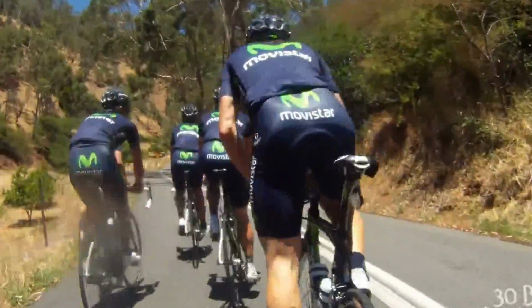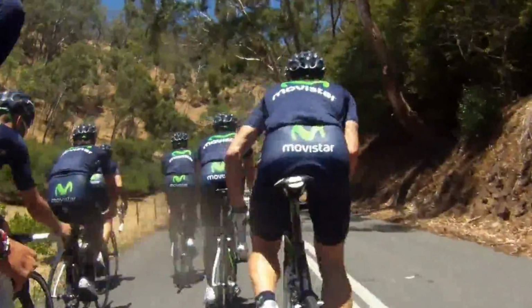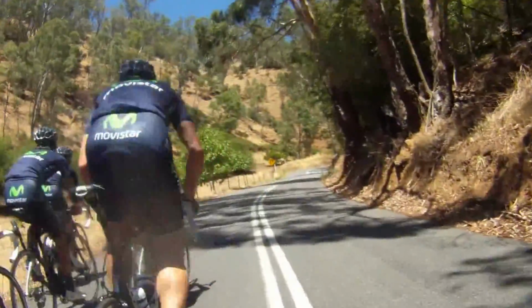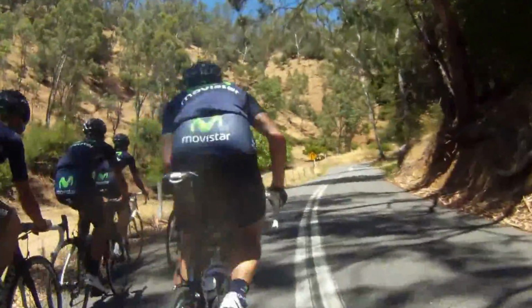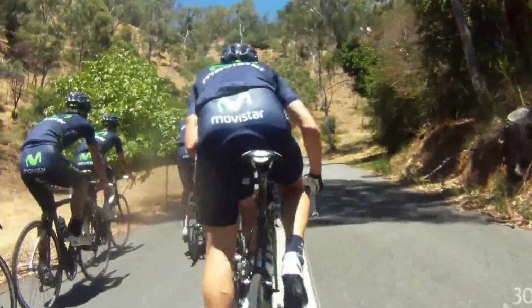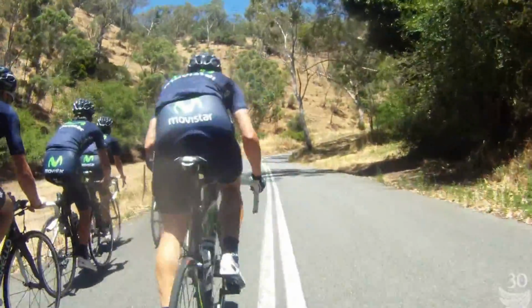up here. I've done 8:30. This day we did 8:47. Bearing in mind I had over 160 kilometres in my legs at this point. These guys just had about 50 kilometres in their legs at this point. So I had 110k extra in my legs, and I was feeling it. But hey, can't complain, just got to train.